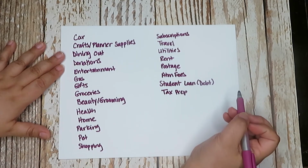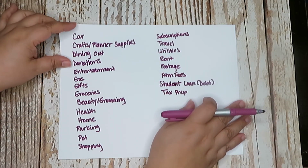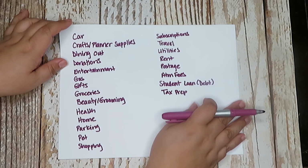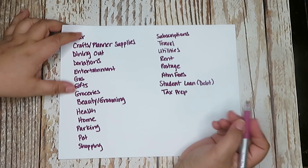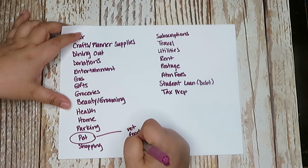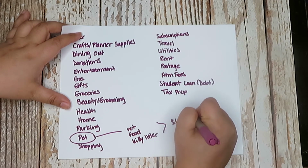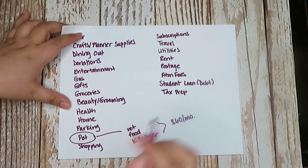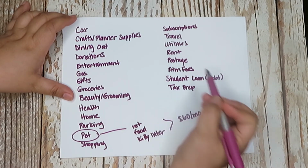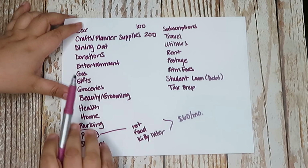So I pulled out my yearly budget, a year's worth of budget, and I put everything into one of these categories. And I was starting to see things, like which one is the least. So for pets, when I added up everything I spend on, let's see, vet, food, kitty litter, it translated to roughly $60 per month. Now some months it was more, some months it was less. When I did that kind of math for everything, let's say that was 100, let's say this was 200, I'm doing a monthly average here.